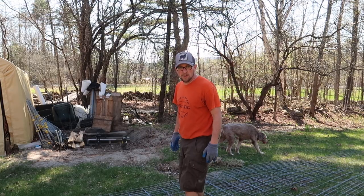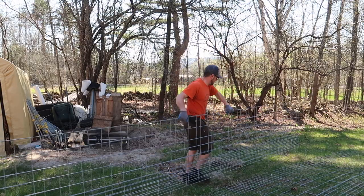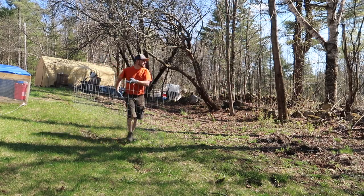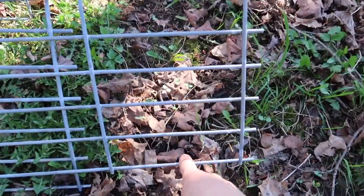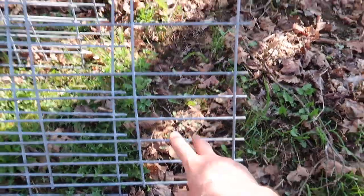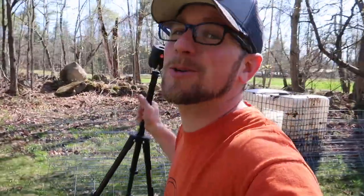Now those are a lot more manageable than the cattle panels. Now the hog panels are nice and tight, 2 inches apart on the wire for the first, say, 10 inches. Then we have 4-inch spacing and then 6, and they're only 34 inches tall. So when we bring home the piglets this weekend, we won't have to worry about them getting out of the pen, which will be nice.